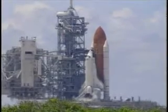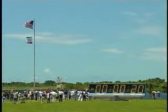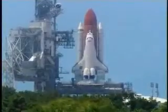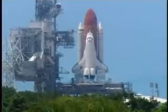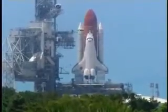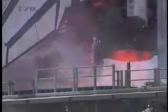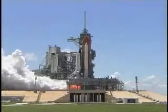Discovery's onboard computers have primary control of all the vehicle's critical functions. T-minus 17 seconds and counting. 15, 12, 11, 10, 9, 8, 7, 6. Go for main engine start. Main engine start. 2, 1.